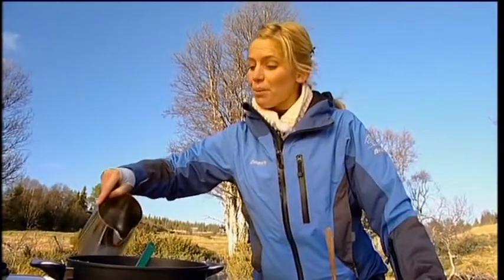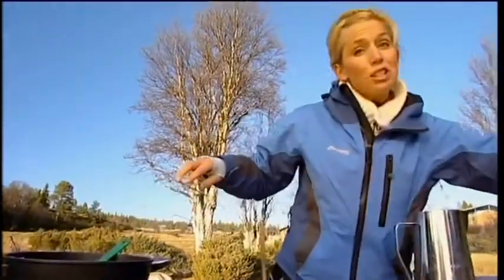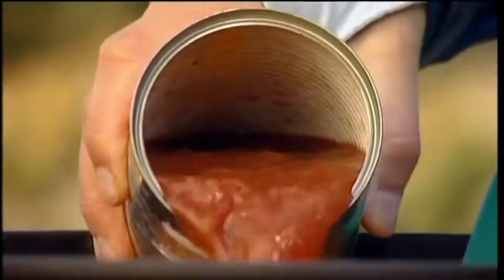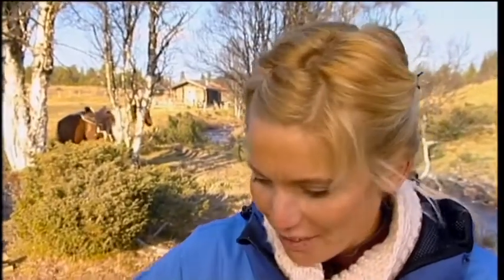Four and a half cups of water. One can of crushed tomatoes. Two cubes of chicken stock. And why on earth am I using chicken stock when this is beef? Well, I just like it better. That's my explanation of it.